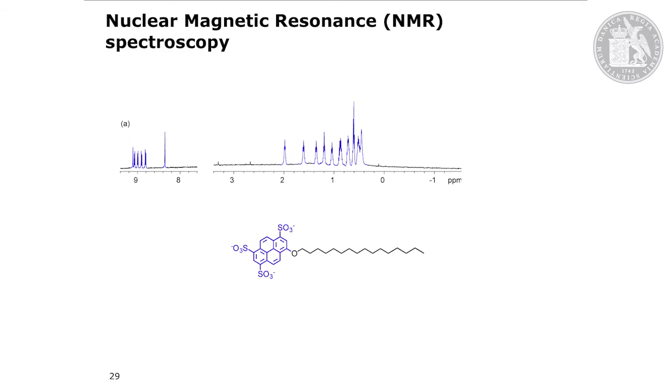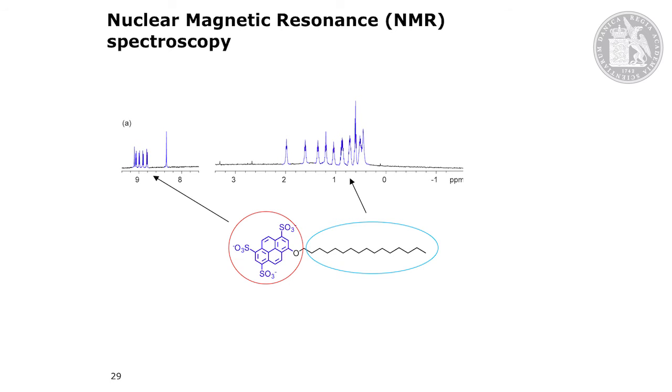Now, if we consider the molecule I've been talking about, it has 6 hydrogen atoms on this head group, and we get 6 signals down this end of the spectrum. Meanwhile, the hydrogens on the tail are in this part of the spectrum, and we can assign each of these and interpret the structure of the species.